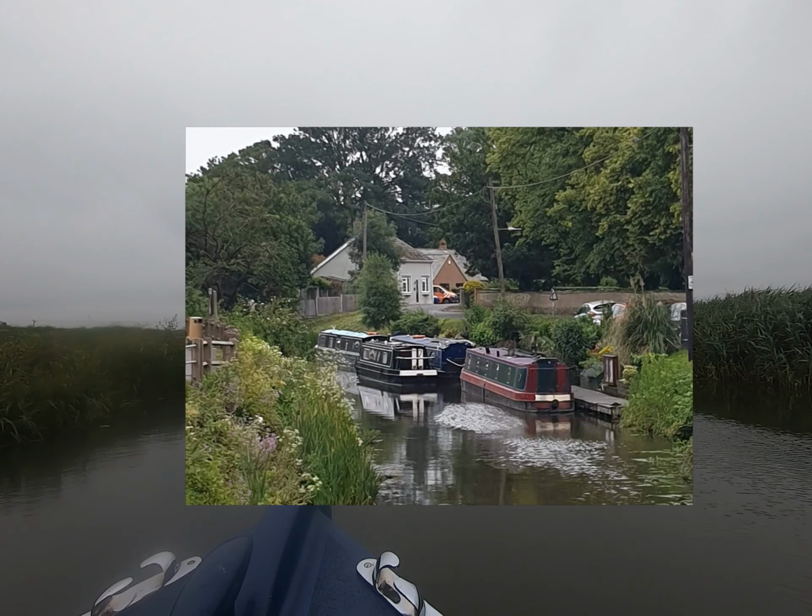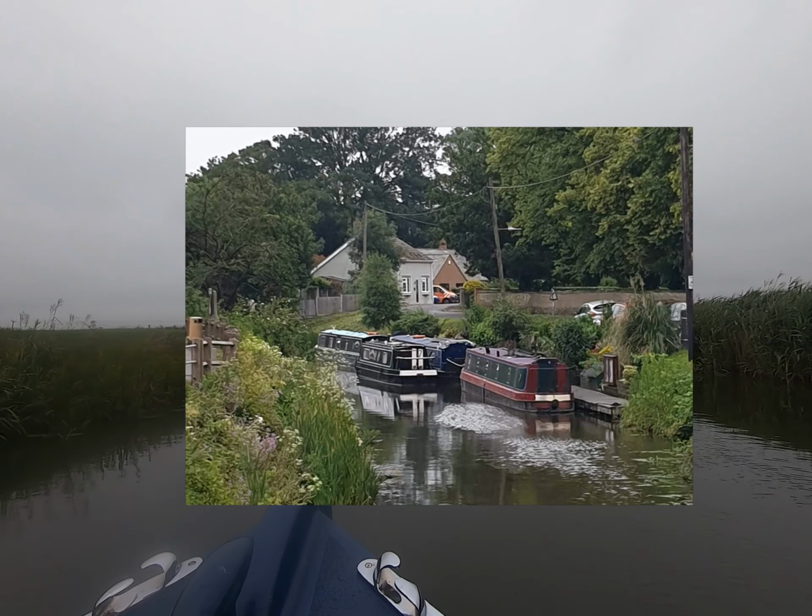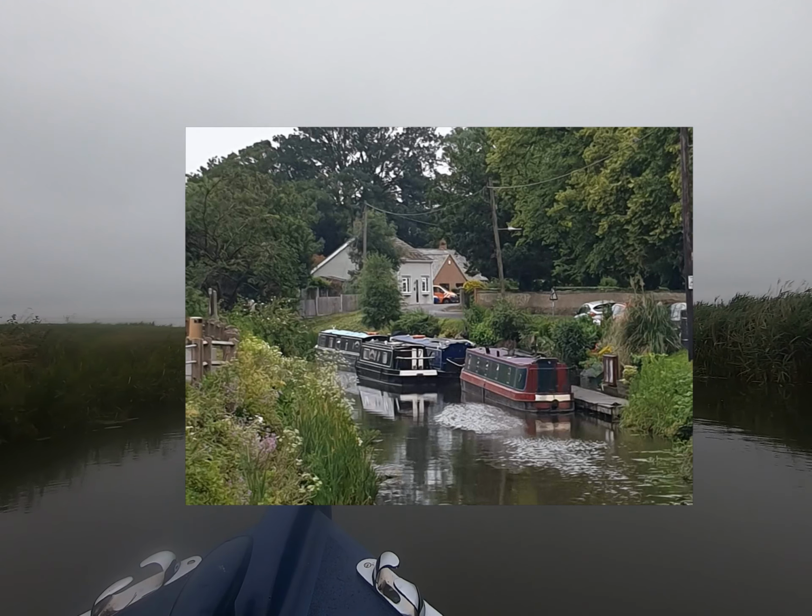Next time, we're going to tackle some tidal waters for the first time, and we'll have a mechanical failure.